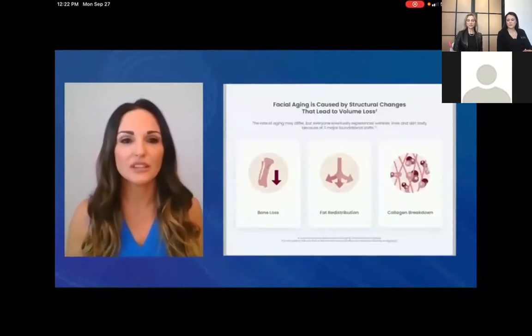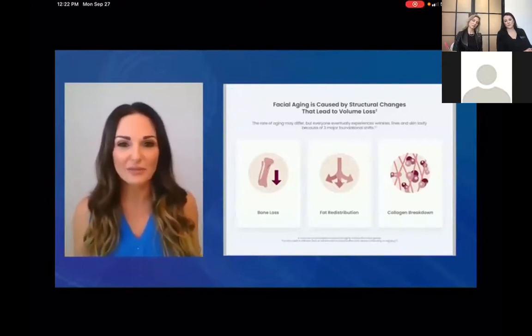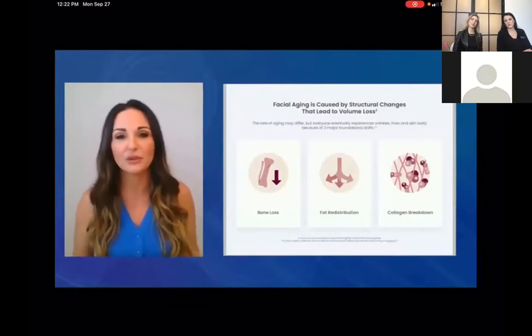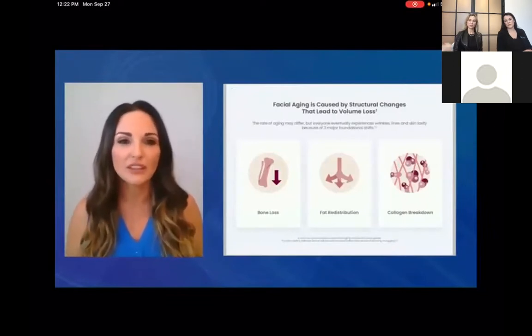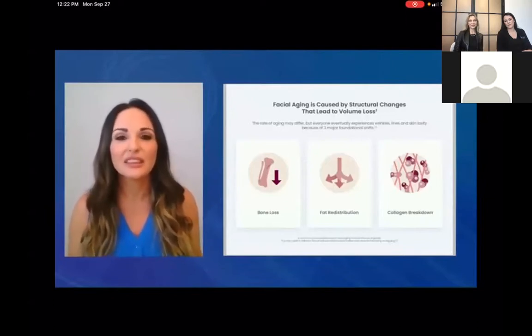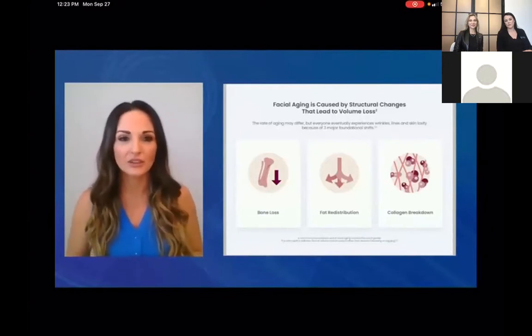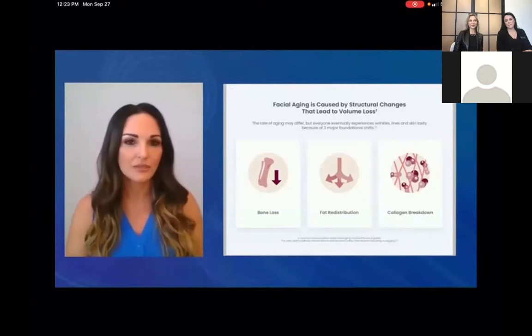There are 3 main components that really contribute to that facial aging. It might be different for everybody in terms of how fast this happens for you based on genetics and a number of other things, but it's going to happen to everybody. The 3 things that contribute to the wrinkles, the laxity, and the structural or architectural breakdown under your skin: bone loss.